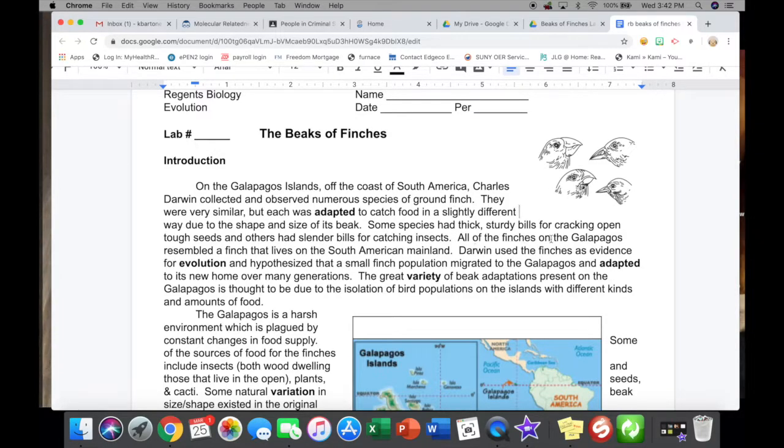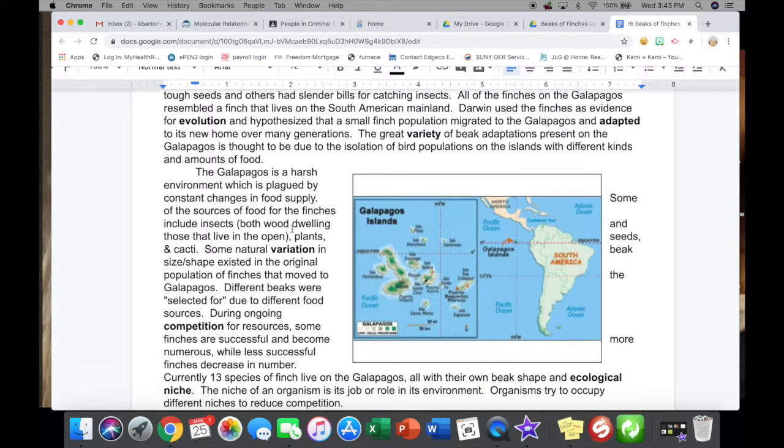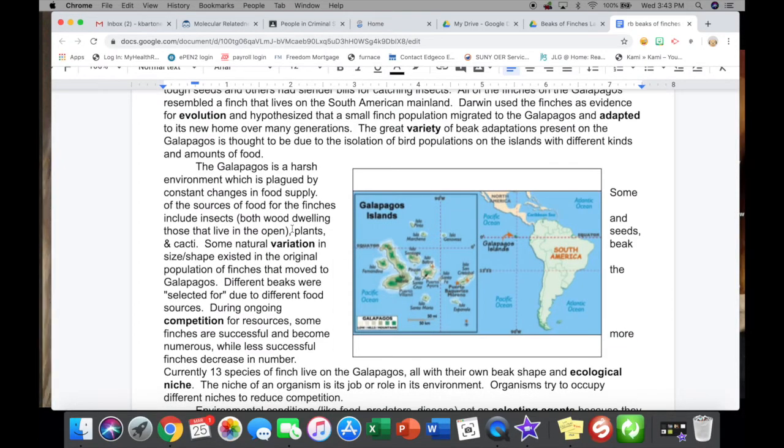All of the finches on the Galapagos resembled a finch that lives on the South American mainland. Darwin used the finches as evidence for evolution and hypothesized that a small finch population migrated to the Galapagos and adapted to its new home over many generations. The great variety of beak adaptation present on the Galapagos is thought to be due to the isolation of bird populations on the islands with different kinds and amounts of food. The Galapagos is a harsh environment which is plagued by constant changes in food supply.